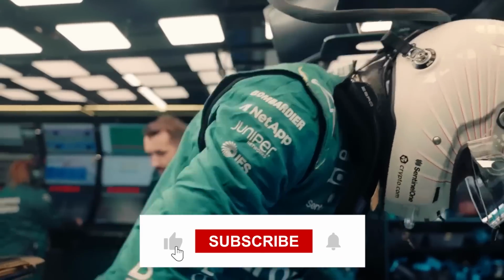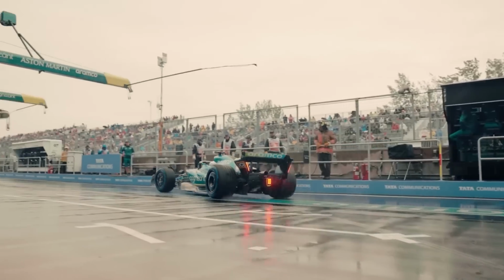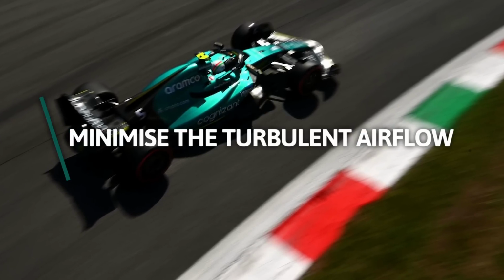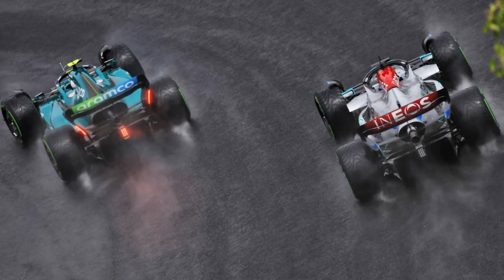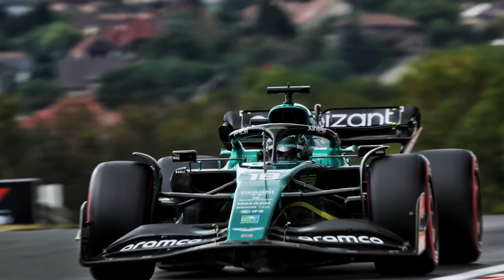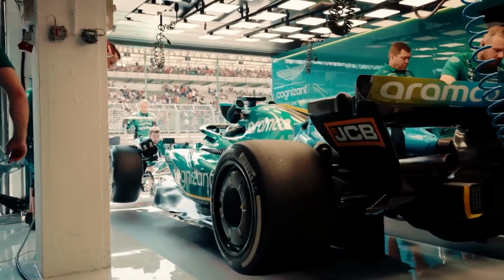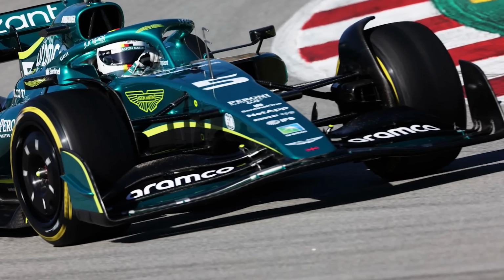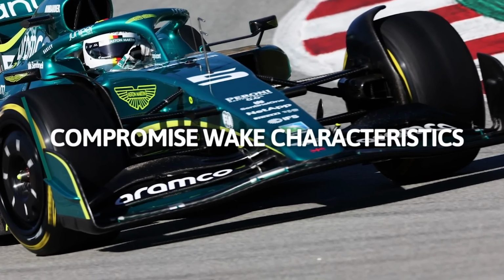While Aston Martin's interpretation of the regulations, which is completely legal, made it possible to bring back rear wing end plates, the FIA had intended to outlaw such designs in order to minimize the turbulent airflow caused for a following car, as part of its efforts to improve the raceability of the cars. Despite the new design being legal, there was always the possibility that the FIA would tighten up the rules to prevent such designs becoming ubiquitous, because of concerns it would work against the objective of the rules to improve the racing. Allowing these end plates to be adopted and refined by all teams would compromise the weight characteristics eventually.